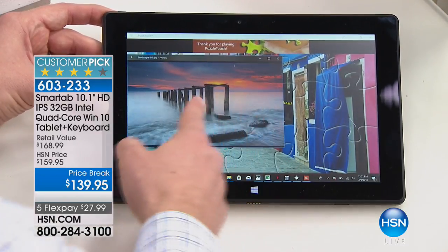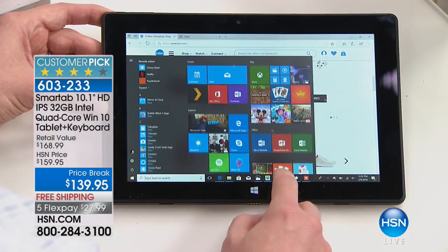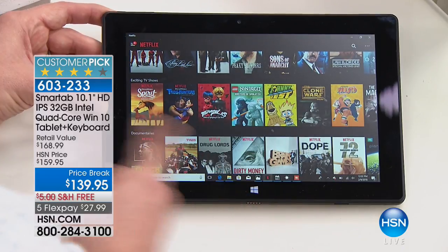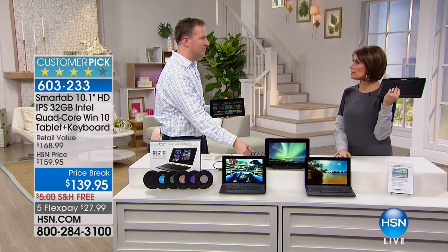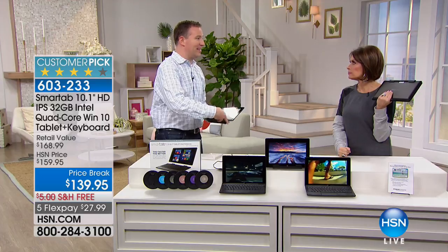It's 4 times the memory as most tablets, and whether it's surfing online, whether it's reading a book, you can see it just goes from one app to the next. It's so quick, it's so efficient, and that's what you deserve out of a brand new tablet. I can count on one hand the number of times I have offered you a tablet that has Windows 10 on it. Oh, I agree. I don't even remember the last time. And when they are, they're over $1,000.